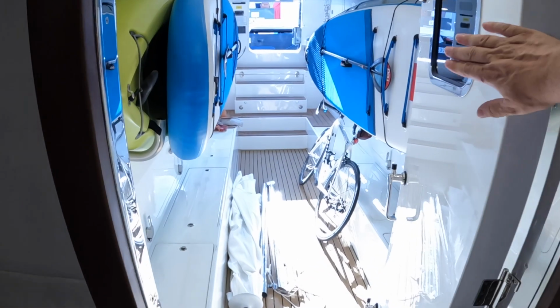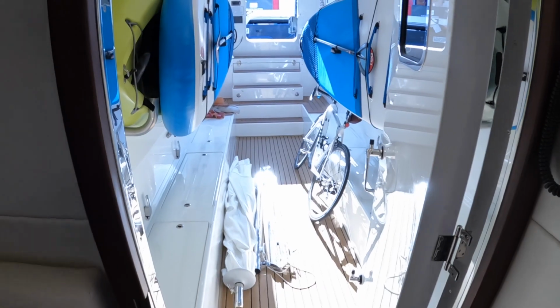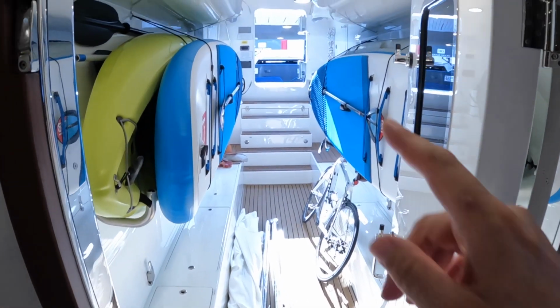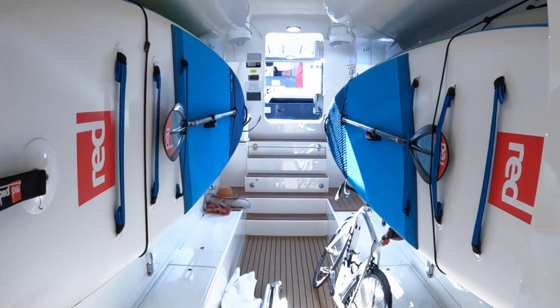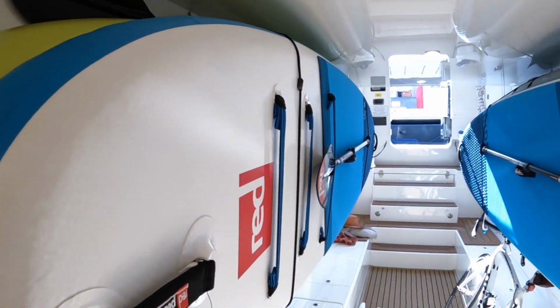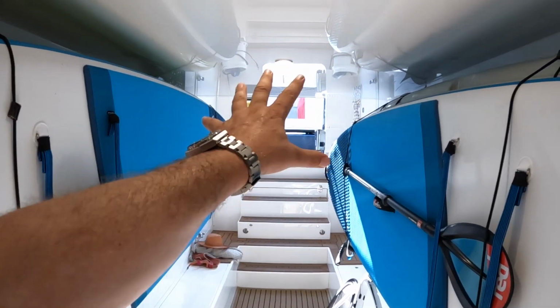So you've got obviously a big heavy door that comes across here that's open at the minute so we can get through, and that's what we saw from the bathing platform. That's the access from there. But look, we've got bikes and we've got paddle boards and all that kind of stuff is all here ready to be taken straight out of the boat.